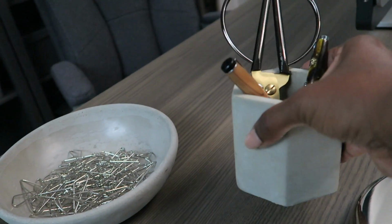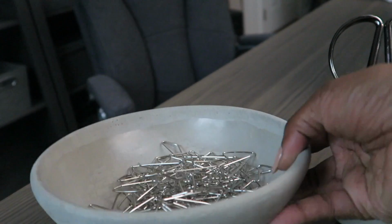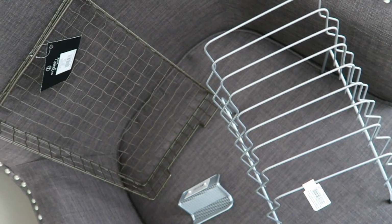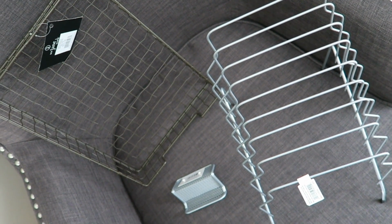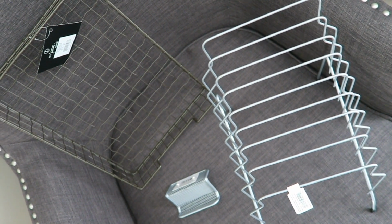I put minimal pins. I didn't want to give him the opportunity to have a lot of clutter, so just clamps and pins, just the basics that he would need at his desk. And I also knew that he needed an inbox and some business card holders, but I found these different pieces, but they were different color tones.